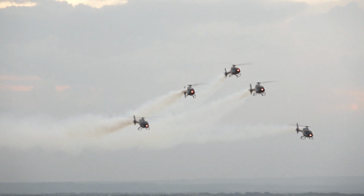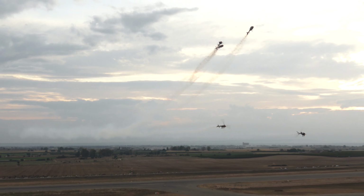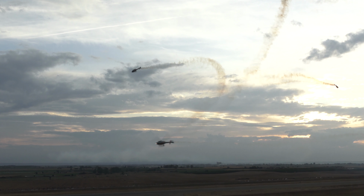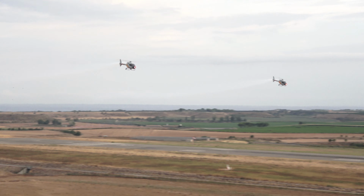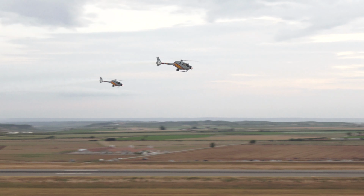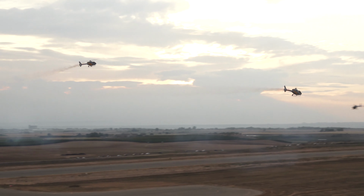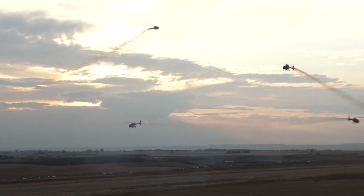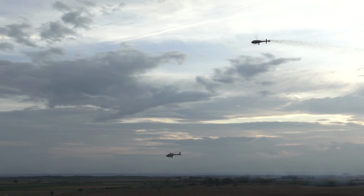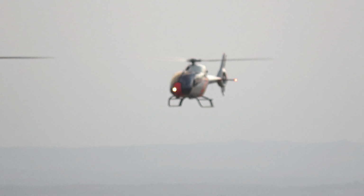The stars of the show for many were Spain's secondary military aerobatic team, Patrulla Aspa, with their five EC-120s, who put on an extremely spirited display with what are very low-powered utility and training helicopters. The team were founded in 2003 and made their airshow debut a year later, performing at their first international show in 2005. But still today, they only travel outside of Spain quite rarely, much less so than Patrulla Aguila, who were Spain's main aerobatic team.